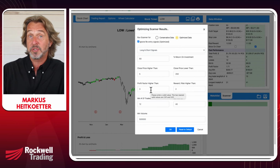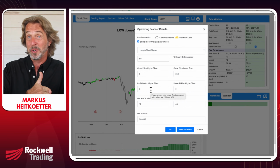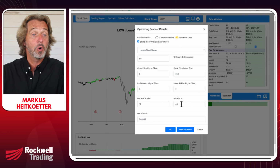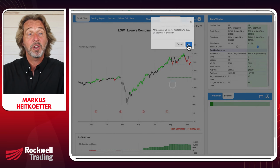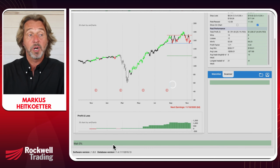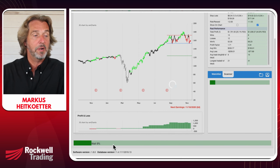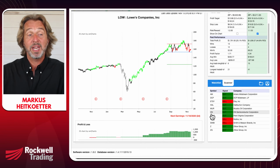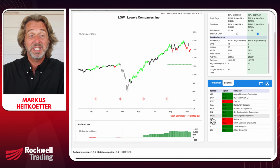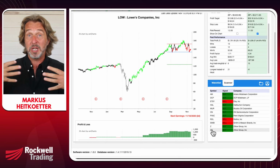So that's a pretty good risk-reward ratio, right? I mean, you lose $1, you make 3. I take this any time of the day. A minimum of 12 trades, a minimum winning percentage of 40%, and a minimum volume of 500,000. So when I click OK, and this is what I'm actually doing every day, it will go through and only show me the stocks that are meeting my criteria. As you can see, this is how I came up, out of these hundreds and hundreds of stocks, with just these 11 stocks that are meeting my criteria.